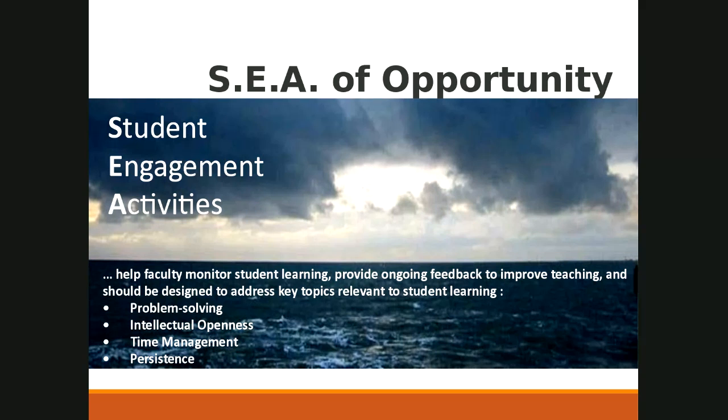Also, bringing this whole thing together, this sea of opportunity theme came about because these student engagement activities help the teachers, faculty, mentors, or tutors monitor a student's learning, whether they're getting it or not. We're able to get feedback to improve what we're doing and how we're doing it. Does this work? Does this not work? All these activities should be designed to address key concepts that are relevant to what the students need to learn. And these four themes that we've been addressing are problem solving, intellectual openness, time management, and persistence.